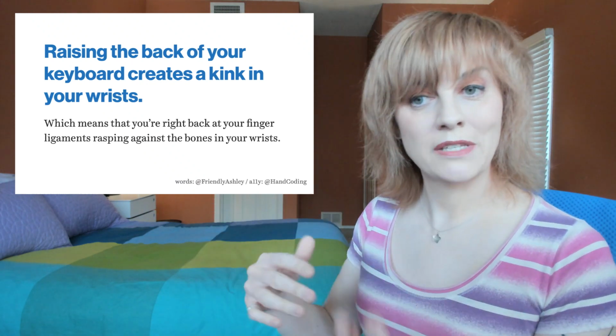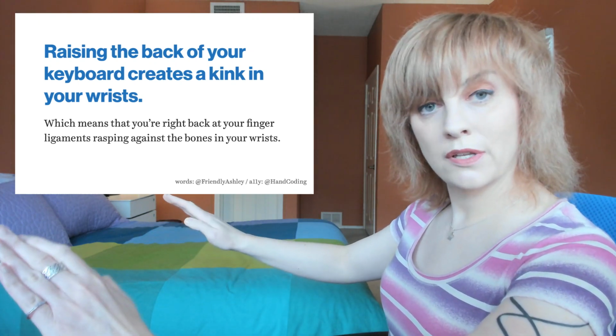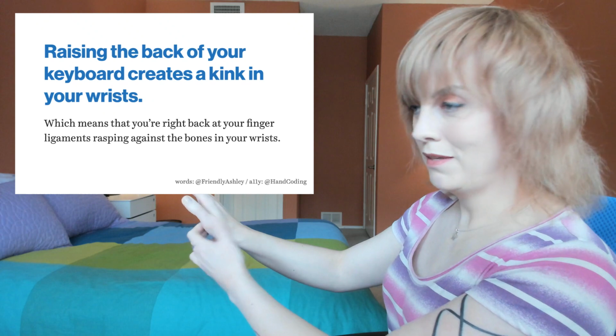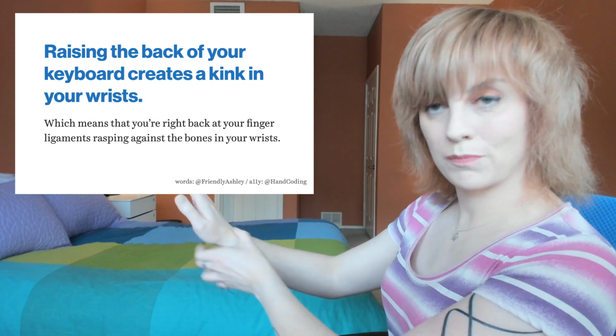And that means that you're right back at the ligaments rasping against the bones in your wrists. So if you imagine this way, if the back of your keyboard is tilted upward, you've got a kink right here, which then the ligaments, as they go through your wrist, end up rubbing against the bones in your wrist in that way.